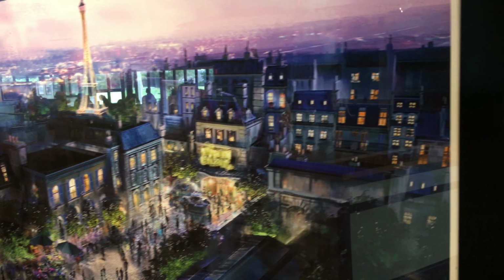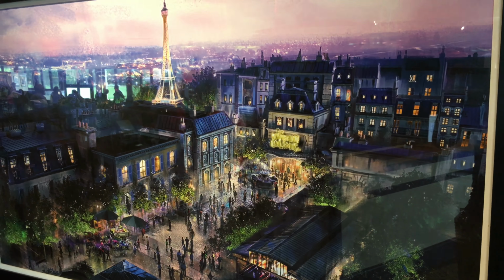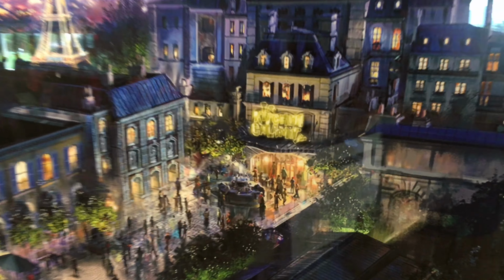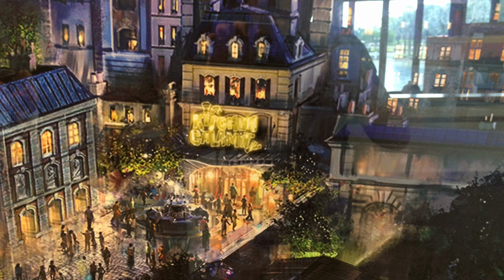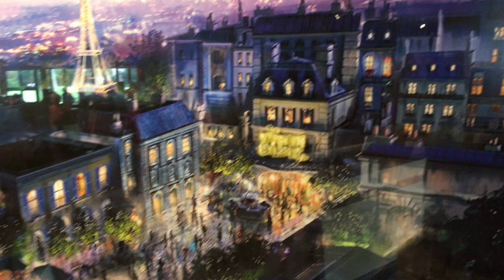So here's that concept art, which was shown off at D23, but this is a much larger version of it that we can see here framed in this exhibit. And you can see, looks like Kitchen Calamity, so maybe Impressions de France really is being replaced, which would be sad. It's one of my favorite movies, so if that's the case, I'll definitely have to check that out before then. Here's the other side of the gallery.